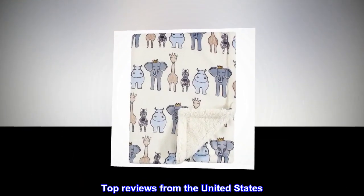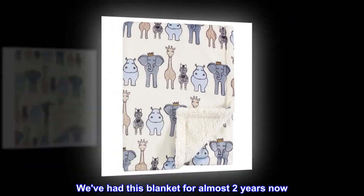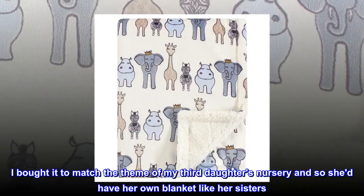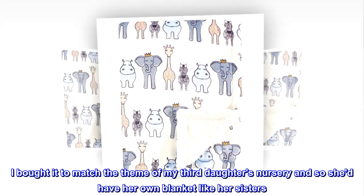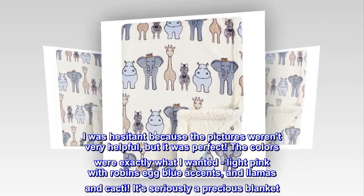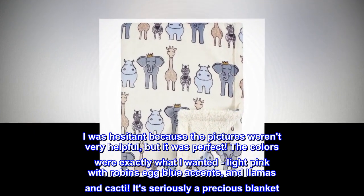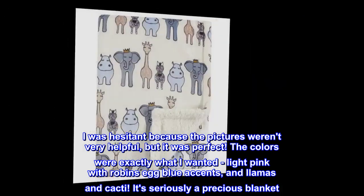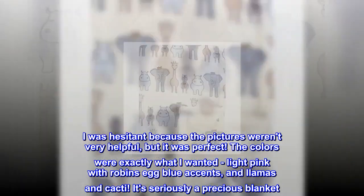Top reviews from the United States. Lovely little blanket. We've had this blanket for almost 2 years now. I bought it to match the theme of my third daughter's nursery and so she'd have her own blanket like her sister's. I was hesitant because the pictures weren't very helpful, but it was perfect. The colors were exactly what I wanted, light pink with robin's egg blue accents, and llamas and cacti. It's seriously a precious blanket.